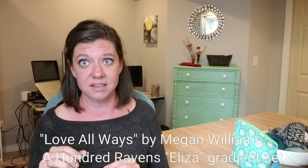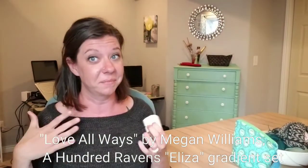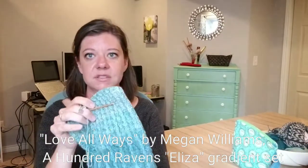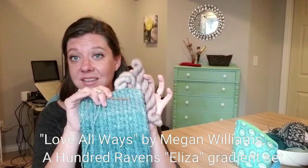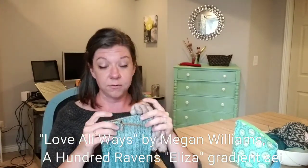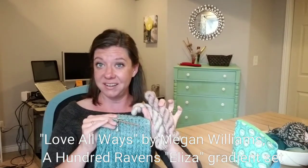I wanted to make sure to use every last bit of yarn from this gradient set because it's so pretty. And it's in Eliza Schuyler gradient kit, who is my favorite of the Schuyler sisters. So it fades from this dark turquoise color. There's some mediums, and then we're up into some tans at the top. So far I have used 4 of the colors, and there are 7.